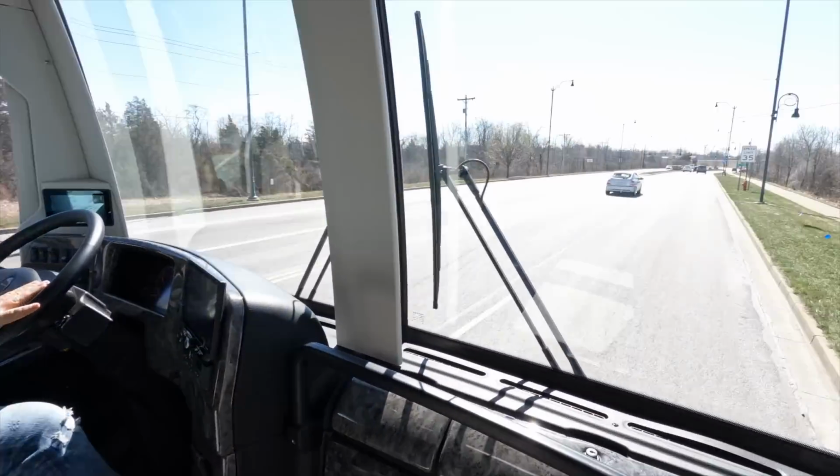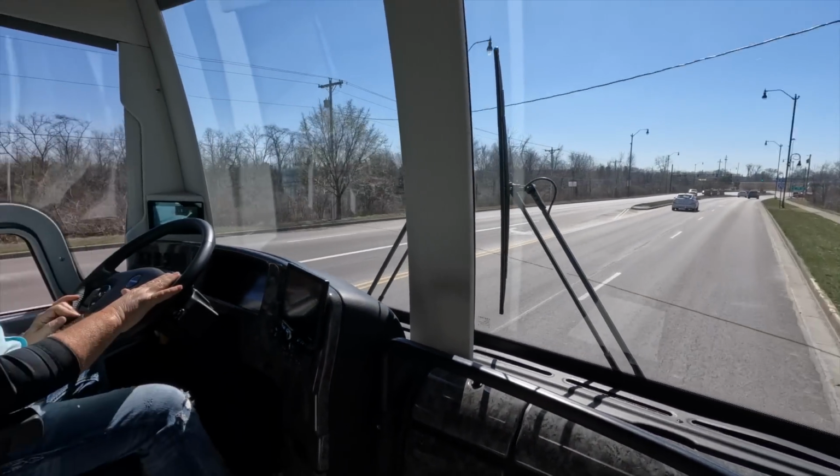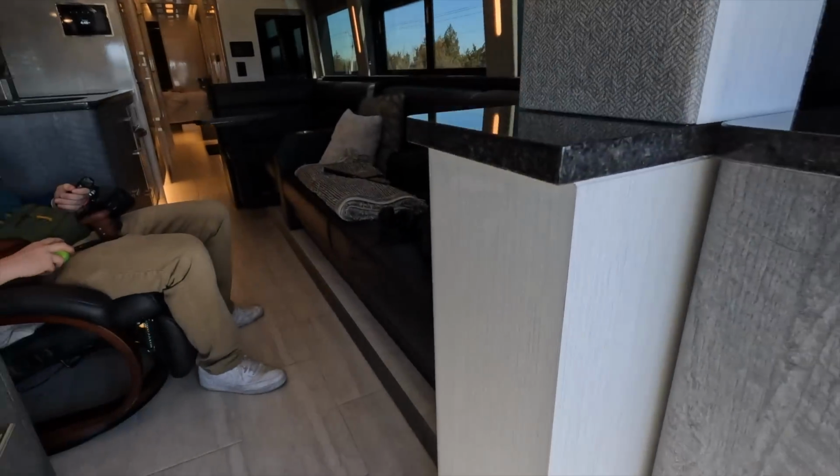Nick started at Superior Coach in 1995, and he has built 500 plus coaches. This, to my knowledge, is the best value Prevost conversion on the market, the only Prevost converter I know under $2 million. We're gonna get on the freeway in a second here, but real quick, I wanna show you guys what it's like going down the road with the slide rooms in.